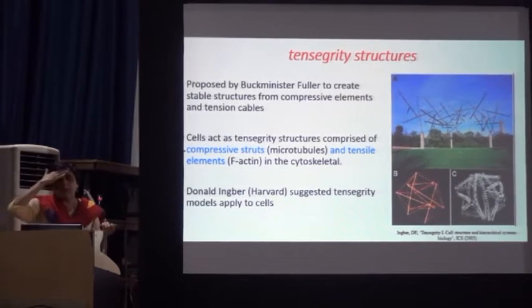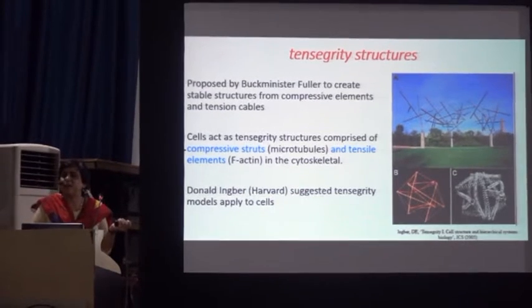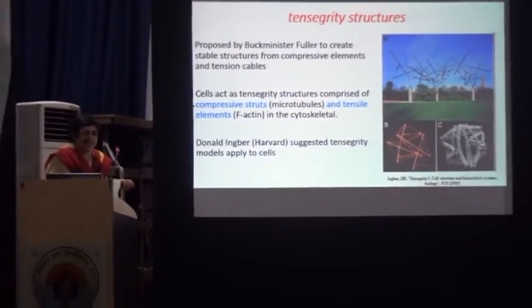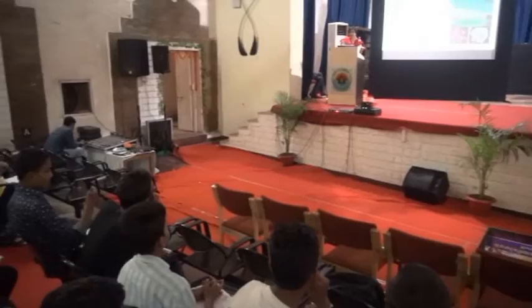Now, together, when people looked at these two components of a cell, it looks very much like tensegrity structures, like bridges, right? When you see a bridge, you'll see that there are solid steel sections which are connected with cables, okay? So the cables serve as tension-bearing elements, and the solid structures work like in compression. So it was Donald Ingber, who is a professor in Harvard, he said, why can't we apply these beam equations to study how cells behave? And he said that let's apply this to cells, which is shown here, where he called them tensegrity structures. So they bear both tension as well as compression.